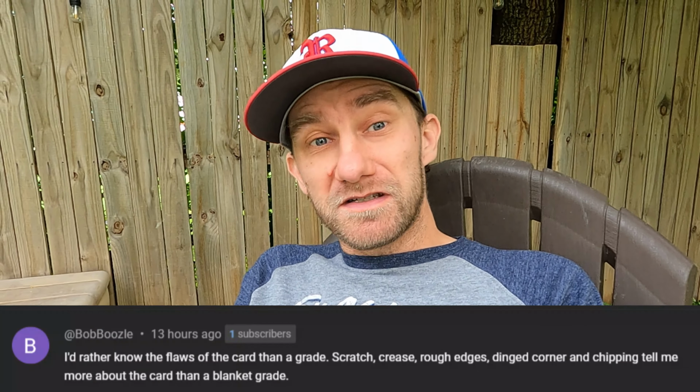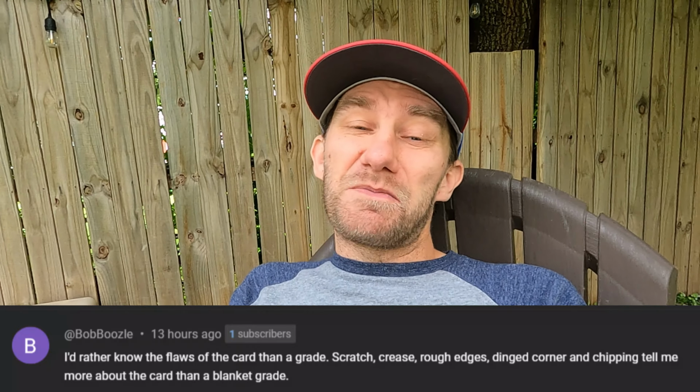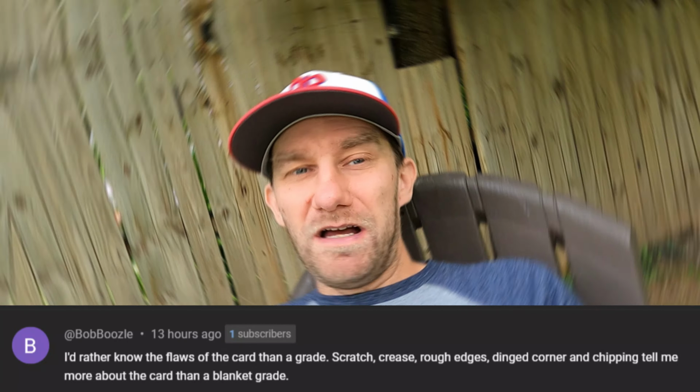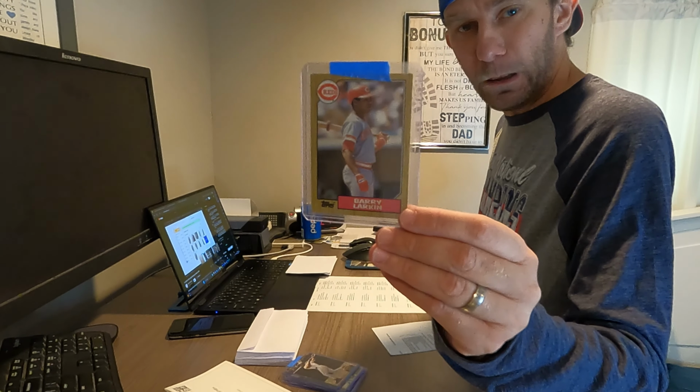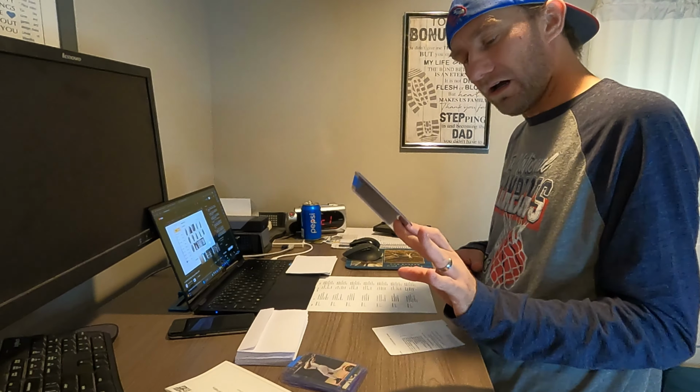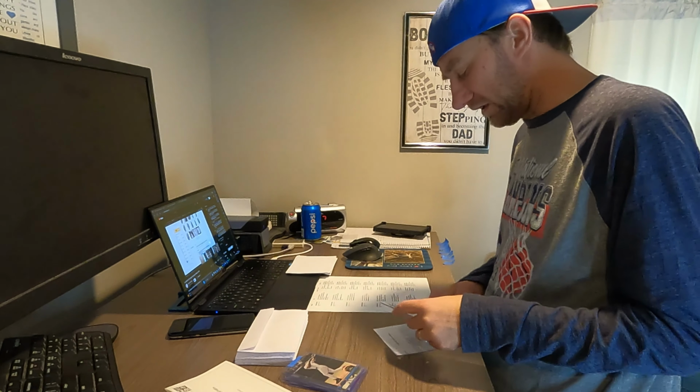First one to talk about today comes from Bob Boozle. Love that name, Bob Boozle. He says, I'd rather know the flaws of the card than the grade. This is in response to eBay's condition changes. Good one. Let's go talk about it. First card, we got a Barry Larkin 1987 Topps Rookie. I actually sell quite a bit of these. People are always looking for that Larkin rookie.